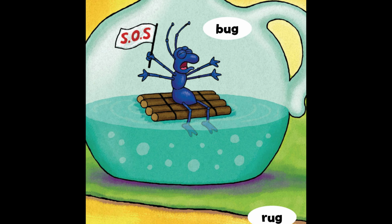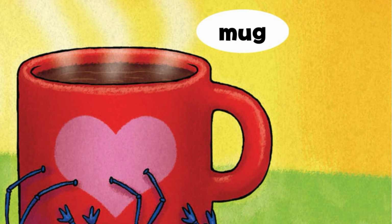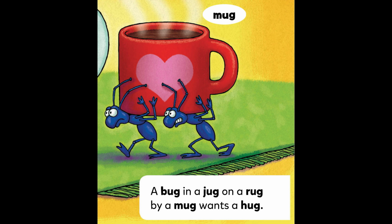Rug. Mug. A bug in a jug on a rug by a mug wants a hug. Ooh. I love that. A bug in a jug on a rug by a mug wants a hug.